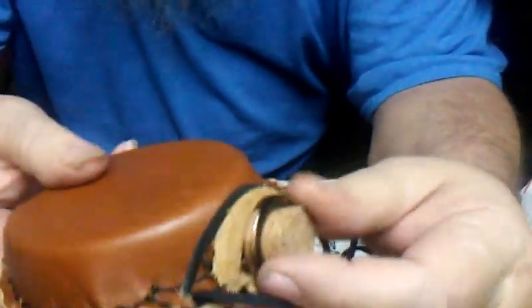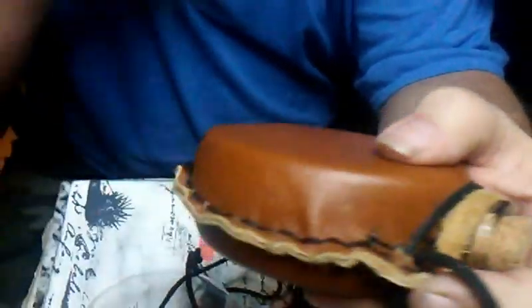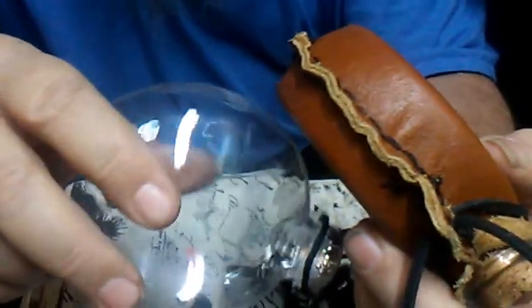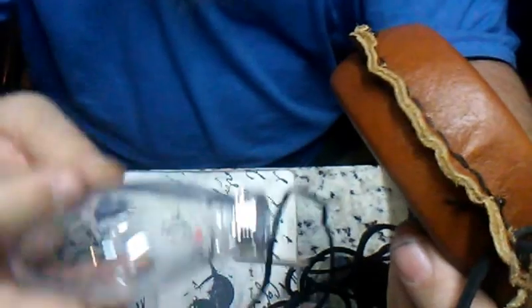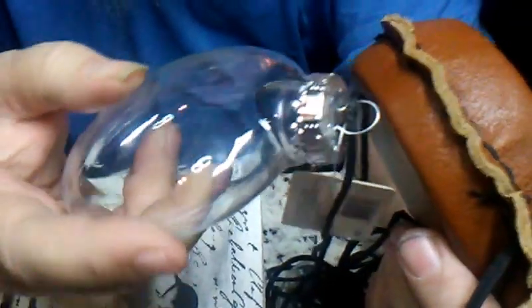A small leather wrapped canteen. Excuse me. They don't hold much. I mean, they're not going to save you if you want to go out in the bush. They're not survival type things. They're just something cool to carry. Maybe instead of water, you want to carry something more of an adult beverage. I'm not going to tell you what I carry in this one.